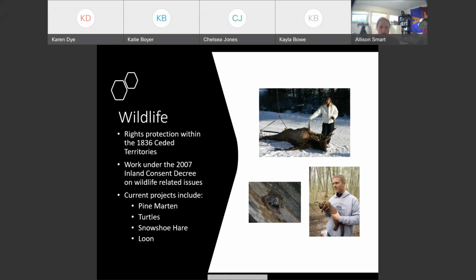Their main focus is protecting the right to hunt and a little bit of gathering through the 1836 ceded territory. A lot of their work is done under the 2007 Inland Consent Decree, and currently they're using pine marten as an indicator species for old growth forest health, as well as other different indicators, specifically around climate change. That's where our turtle projects and our snowshoe hare come in.